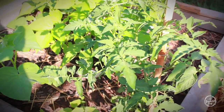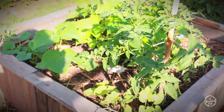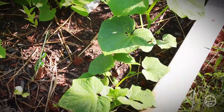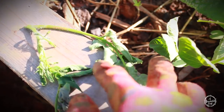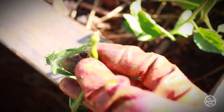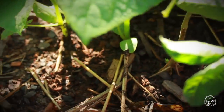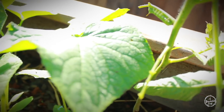All right, so here are the boys' raised bed boxes. They are doing really, really well. You can see the tomatoes growing really large right here. Some cucumbers. Oh my goodness. Look at that. Completely severed. Tomato hornworm. Investigate. Oh, there he is.